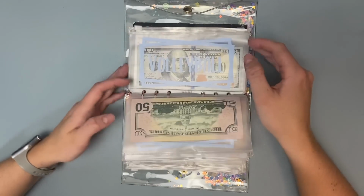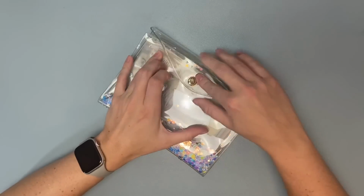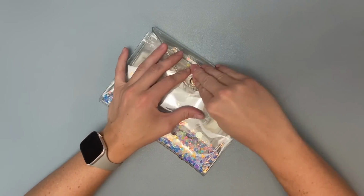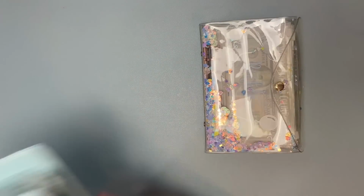And then I think that was everything that we accounted for. So you might see me move some money around, but that is essentially the new breakdown of all of my sinking funds. So I hope that you enjoyed it.